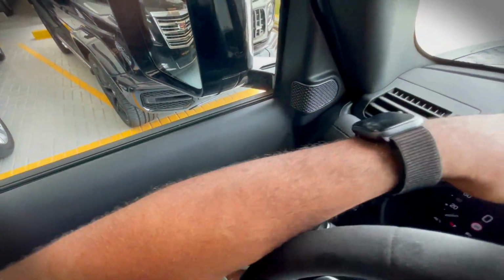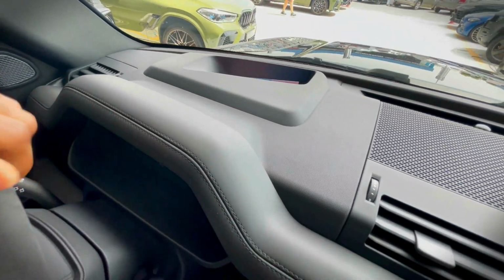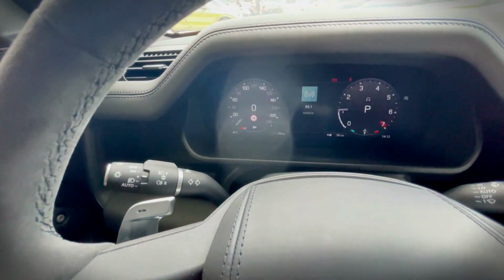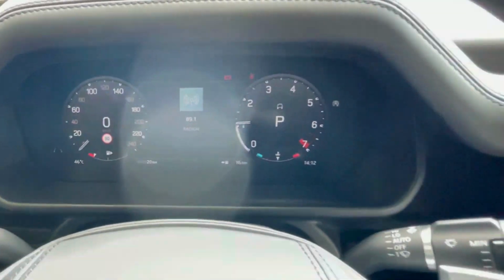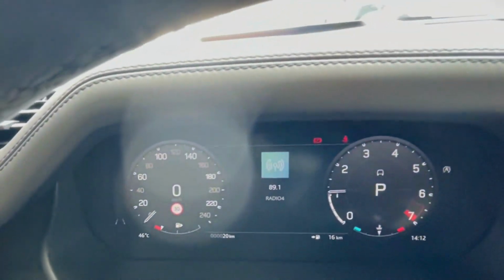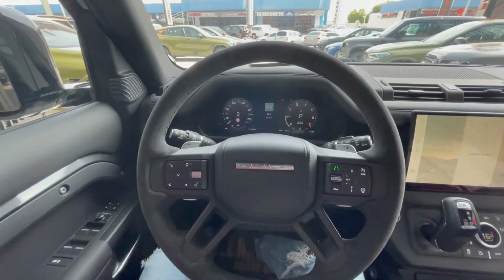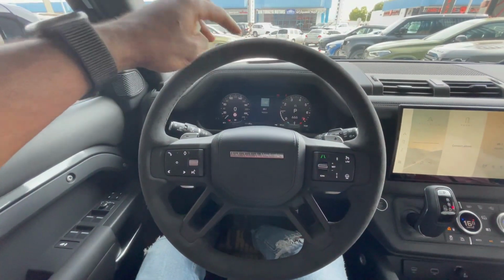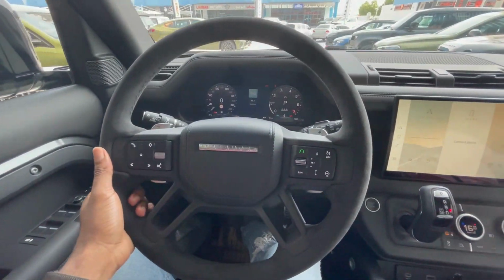It's a rugged car, so I don't expect it to have this whole luxury feeling to it. The display looks wonderful. I like the display on it. I love this display, especially at night. It shows you everything basically about what's going on with this car. The whole design of the steering is fabulous. It's aggressive, you know, built for ruggedness and durability at the same time.